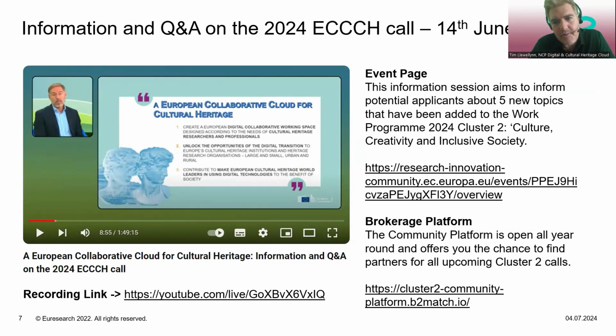And there is also a brokerage platform that is online until the end of this year. That can allow you to find different consortiums or partners if you are thinking of making a proposal inside this call. So all of this information is relatively recent, but provides a lot more in depth into those 5 different core topics on the Cultural Heritage Cloud program.